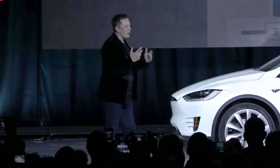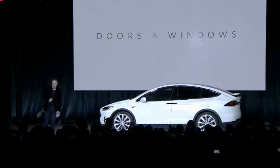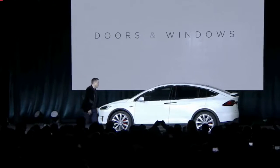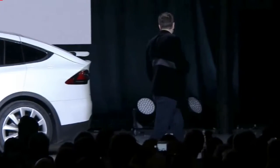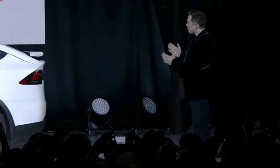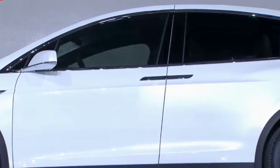So let's move on to the car itself. What's cool and fun about the car? Doors and windows. Okay. You're obviously familiar with the Falcon Wing door. What we also have is an auto-presenting front door. It'll triangulate my position and detect that I am moving towards the front door. It will open the front door without me touching anything. I will sit down and it will close the door, like an invisible chauffeur.